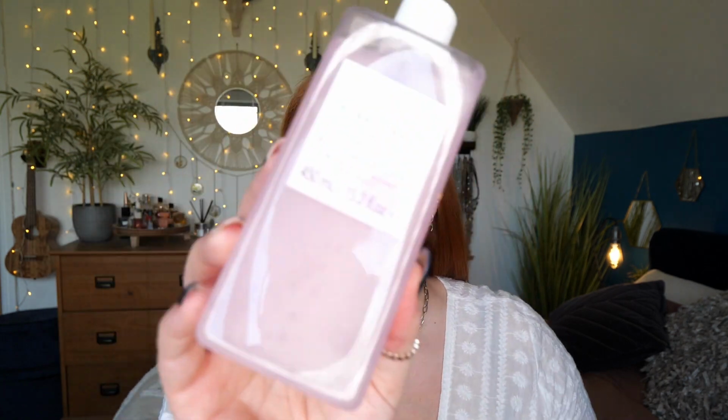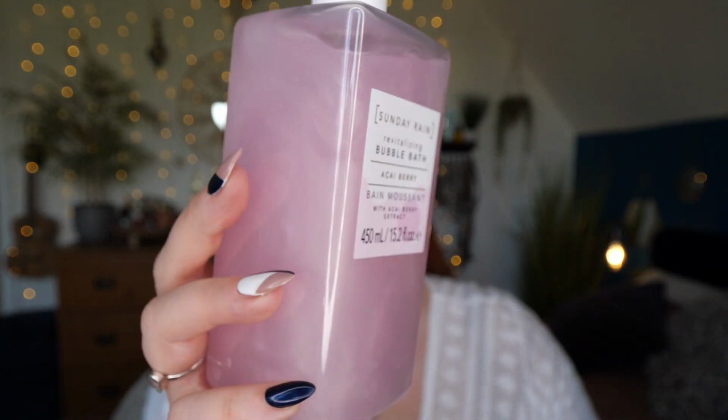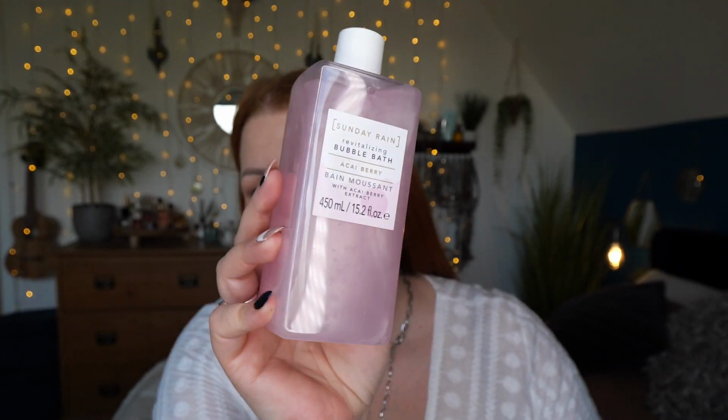First off, light a candle, run a bath and add a couple of capfuls of the acai berry bath foam from Sunday Rain. It smells heavenly and creates loads of cute bubbles. And there's 450 mils here. It's a nice big bottle there, although I don't have a bath anymore. Oh, that smells beautiful. That smells really lovely. I put it in a foot bath instead.